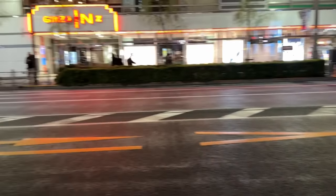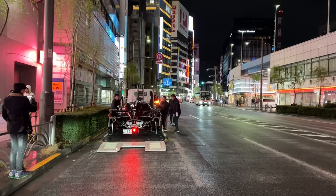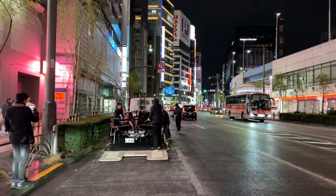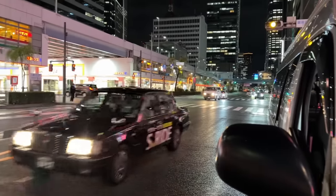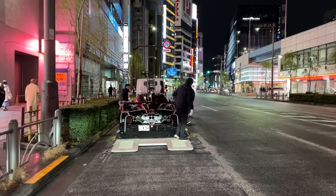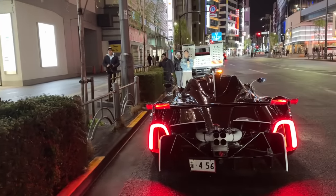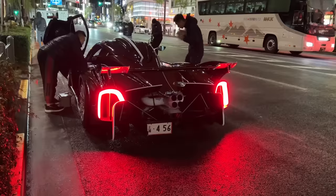It is nighttime, and there is a Huayra R getting unloaded near Ginza. And word on the street is this car might actually be on the road driving very soon. So without further ado, let's get out of the road here, watch them unload the car, and hope for the best. There's definitely a crowd being gathered here, but my goodness, seeing this car on the road is absolutely insanity.